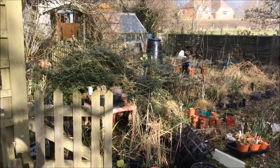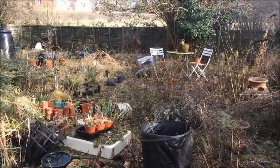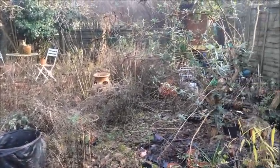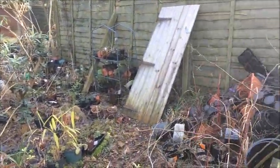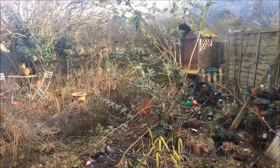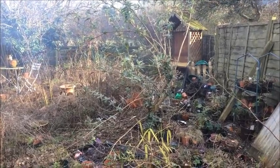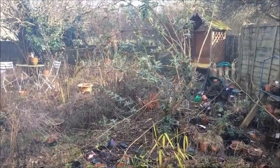Well, here, friends, is the major nightmare that has to be cleared up this year. This is my big 2018 project. I'm going to revamp the vegetable garden and the herb garden. And you can see I've got my work cut out. A major job that I can do this afternoon is to just cut the buddleia back that's in the middle of the herb garden, or in the middle of one of half of the herb garden.